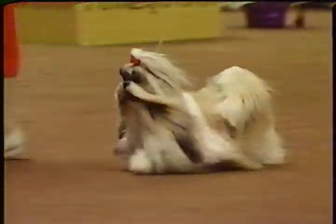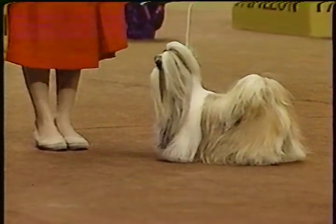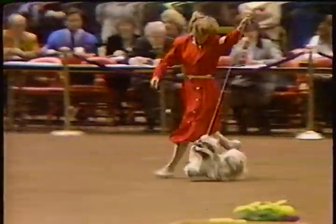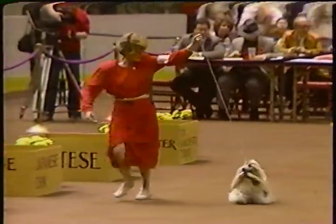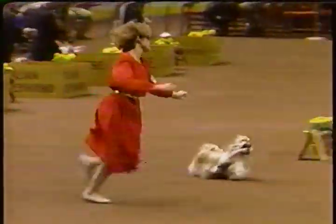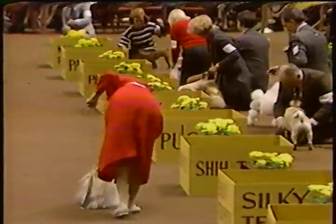This is Champion Wen Shu's Mona Lisa, owned by Mr. McMichael and Ms. S. Crosby from Sun Valley, California. Took a big sort of a jump, said, let's go. The way the tail is groomed here, you really couldn't tell which one is the head, which one's the tail. Well, these are just great dogs.